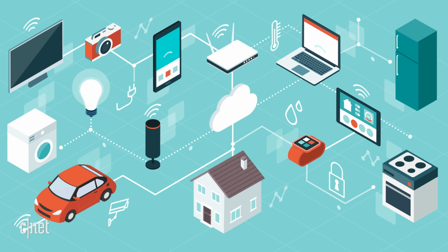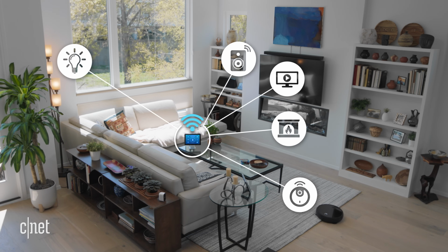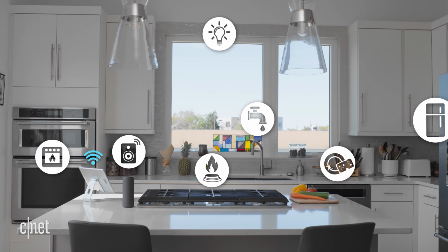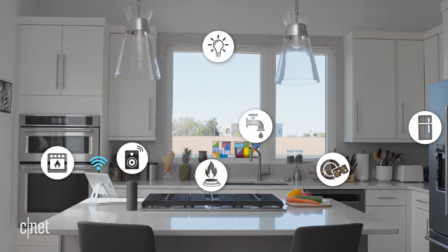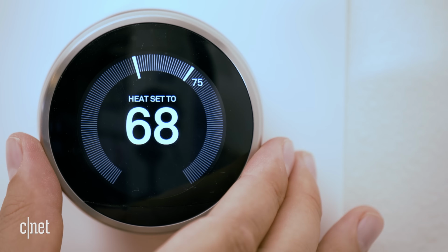As it turns out, connected devices aren't just for showing off to your friends by turning off the lights without getting off the couch. Lots can legitimately help you save money, either by consuming less power as they work or giving you more ways to monitor and control what you're using. Lots of connected devices have some sort of money-saving ability.